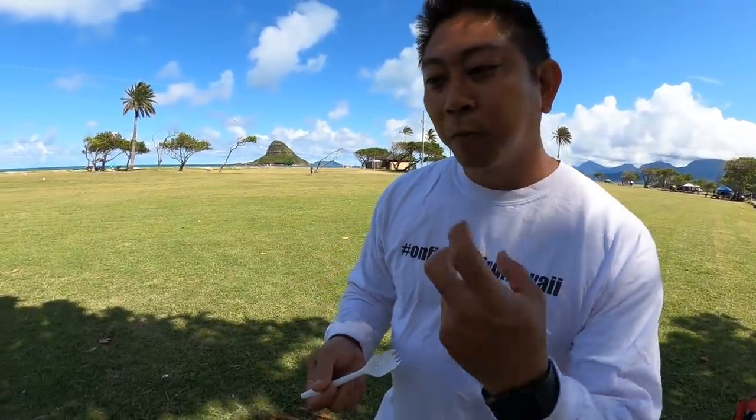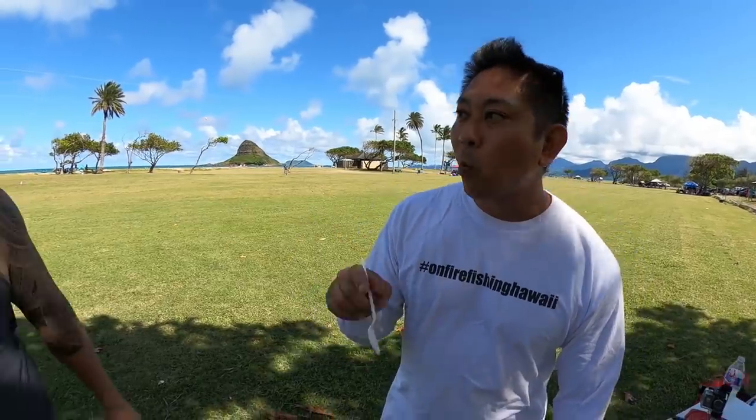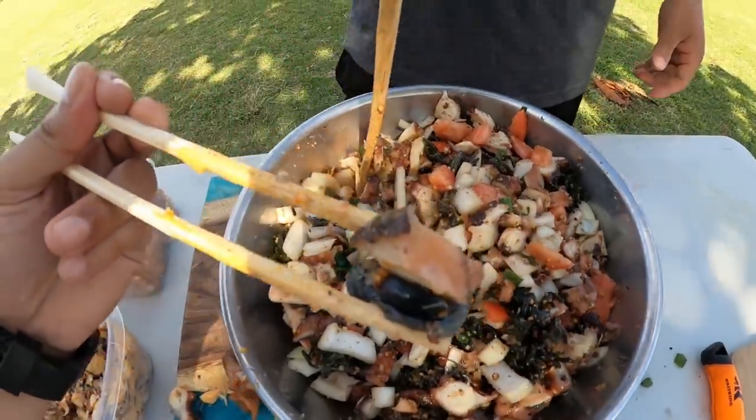Wow, I like the crunch from the ogo, and it actually has a salt, super good. The natural salt from the ogo is unreal, though. It's a winner. FishNGrillz approved. Yes, sir. Taco ogo mix.